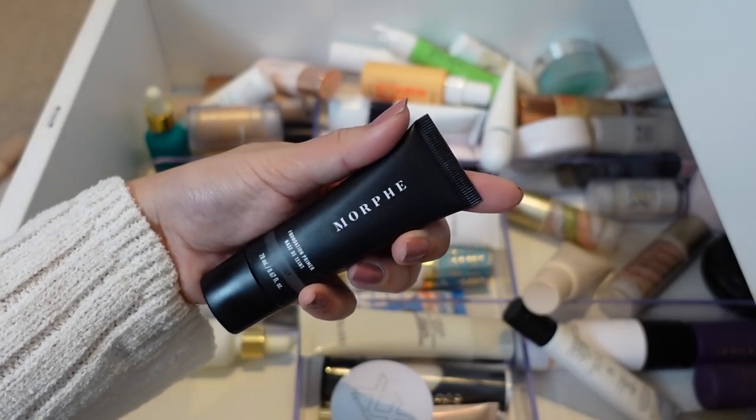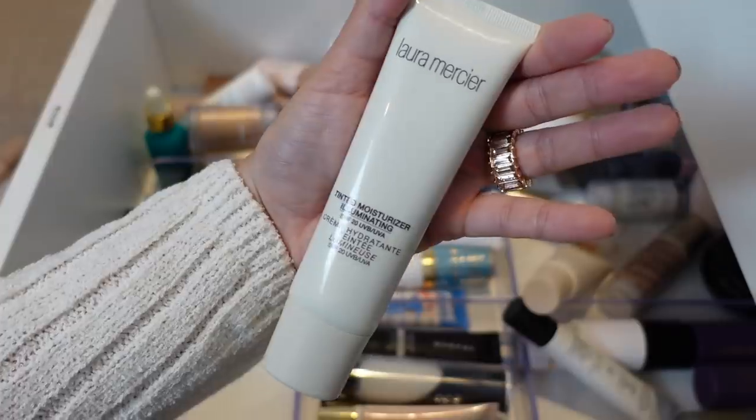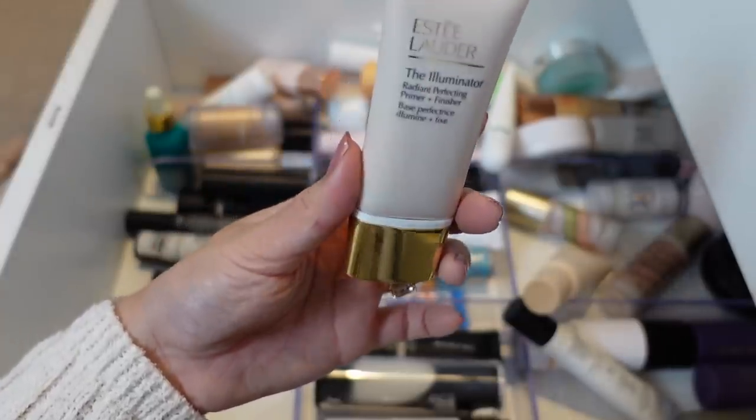Going to say goodbye to this Morphe primer. Going to say goodbye to this Makeup Revolution XX primer. Going to say goodbye to this tinted moisturizer from Laura Mercier. Going to say goodbye to this Estee Lauder Illuminator primer.